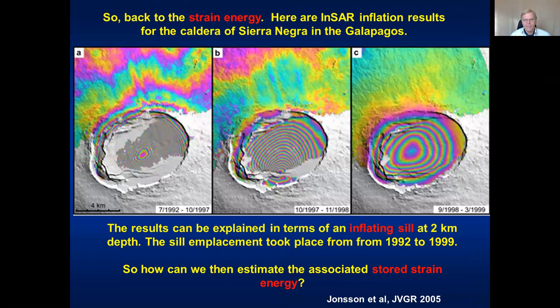Here is an InSAR inflation image or series of images from one of the calderas of Galapagos, and it shows very nicely that there was a sill emplacement, presumably at 2 kilometers depth here from 1992 to 1999. And this sill emplacement led to inflation, and this inflation obviously led to storage of strain energy.